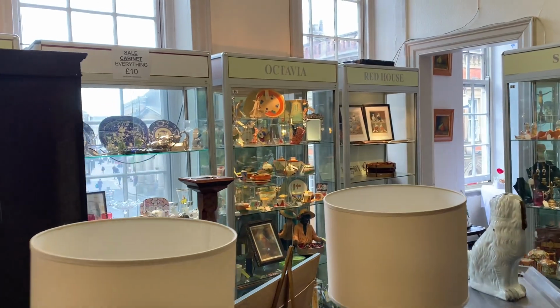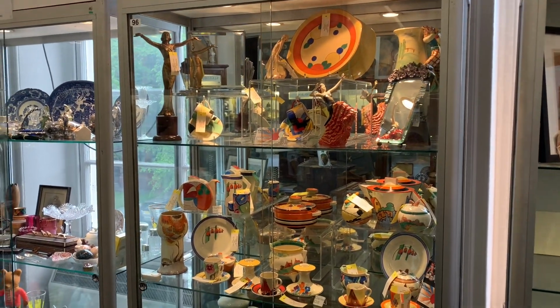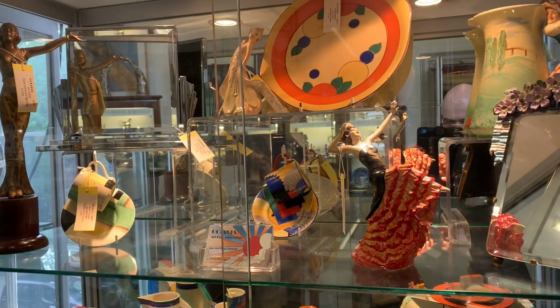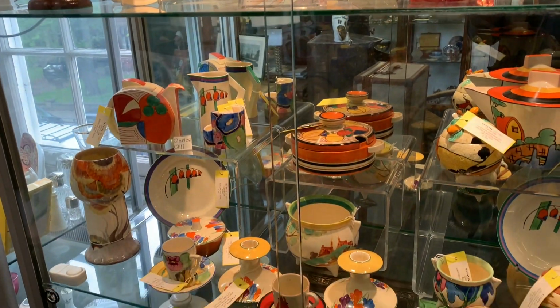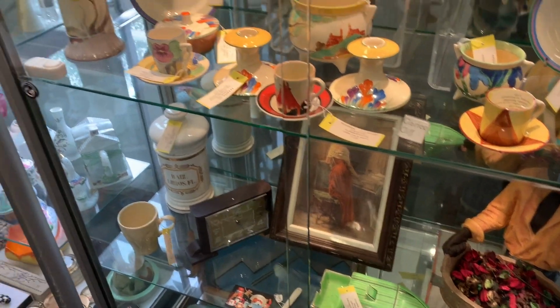But let's have a look at this lovely cabinet stuffed with Art Deco. But not just any Art Deco. That's Clarice Cliff. And not just any old Clarice Cliff either. There's some seriously good bits in there. Okay. I think we're going to have to start with a good piece of Clarice Cliff. This is going to test you.